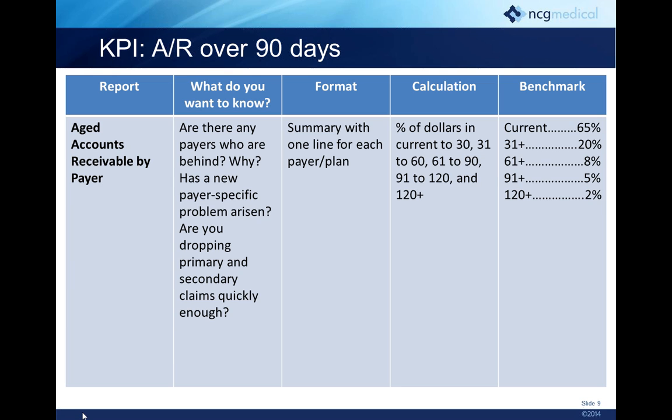The longer an account remains unpaid, the more likely it will turn into bad debt that the practice will have to write off. You will want to know, are there any payers behind, and why are they behind? Has a new payer-specific problem arisen? Or are you dropping primary and secondary claims quickly enough? Calculating the individual 30, 60, 90, 120, 120 plus days outstanding buckets is an important piece to be watching.